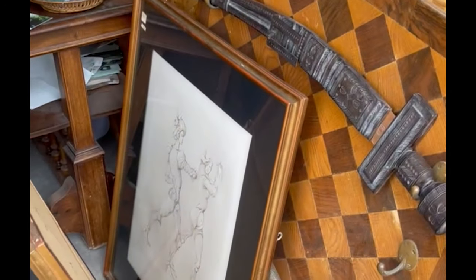It might be a drawing for a cover of a Beyoncé album. Beyoncé costumes, don't you think?